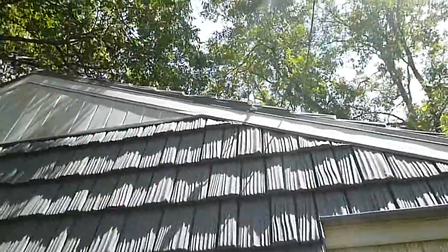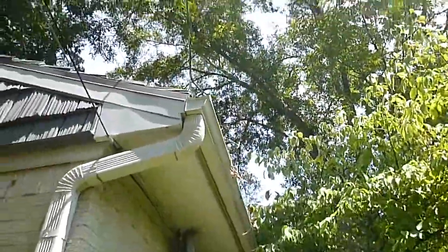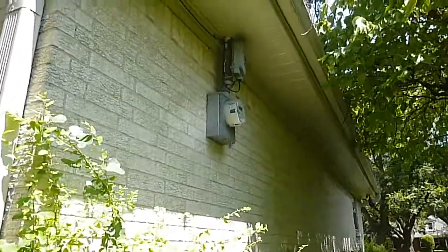Coming around outside, okay, there's your weather sensor. Electric power is coming above the roof line. There's your meter on the south side of the garage. It should have been sealed to help prevent moisture infiltration.